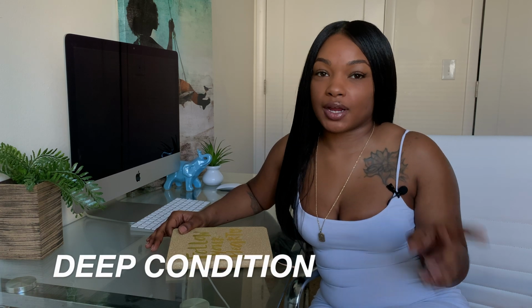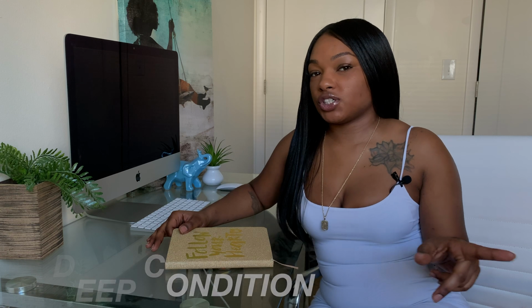All right, step number 7 slash tip number 7 in my natural hair routine that helped me grow my natural hair long is to deep condition your hair. This is a big one. You want to deep condition your hair either once a week or once every 2 weeks. You want to make sure that you are using a natural deep conditioner, and you want to make sure you are following the directions. I know a lot of people leave their deep conditioner in too long, and that can cause problems over time as well.